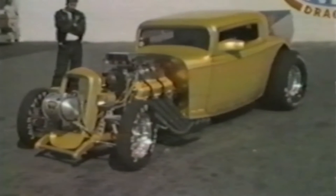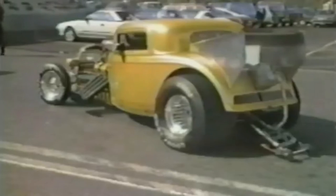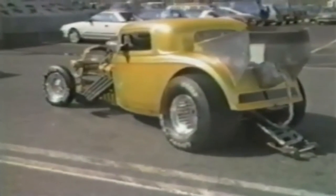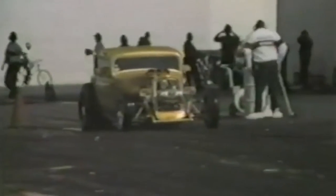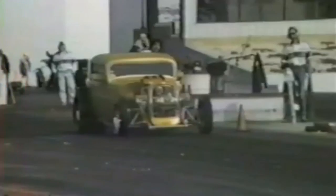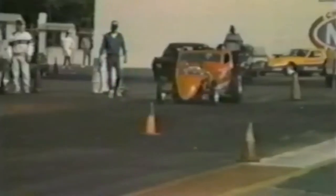1991. We see here a member of Scott Jazak's Hot Rods from Hell circuit. Ron Zavarella's beautiful candy gold Road Warrior 32 Ford Coupe, powered by a 427 blown Chevy. Ron comes from Manchester, Connecticut, and has run in the mid-sevens, although not a pro mod, certainly a sight for sore eyes. And it looks like Ron is getting a little wily there.